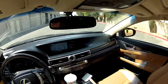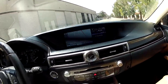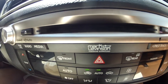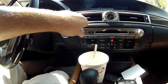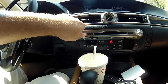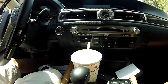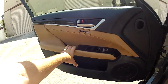This has the luxury package, so this one actually has the Mark Levinson audio system, which most of them don't. It's a premium surround sound system, high-end stereo, so you can bust your eardrums with crystal clear clarity if you want. So you can turn it all the way up. You got deep bass, very clear sound. I can tell a difference from the regular stereo, but I'm limited on time, so I'm going to keep on talking about all these features.